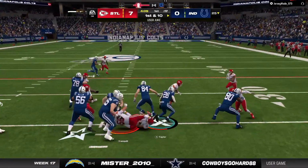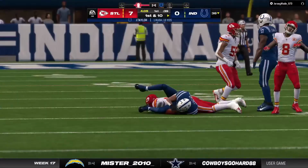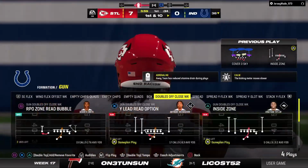A carry by Taylor to start the drive. Oh, he's got a little daylight. And they're able to get this one across the 35. Solid way to start the drive. 13 yards, picking up the first.